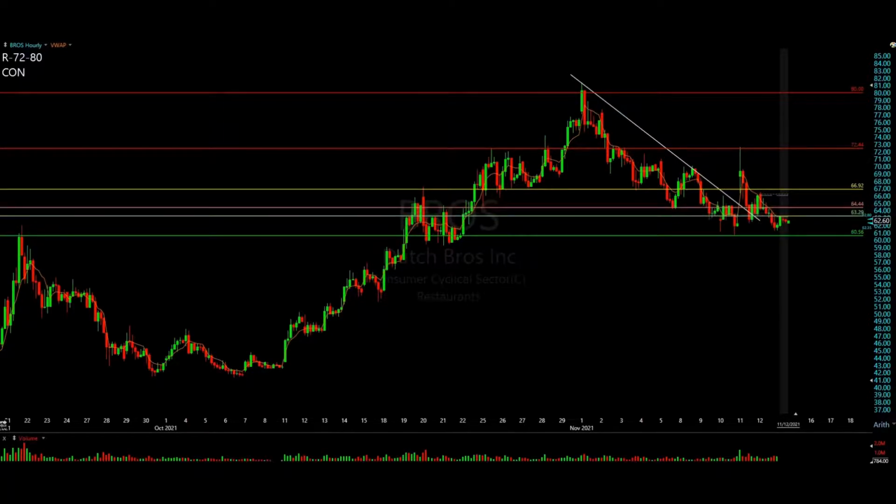But it's testing right now. Look at it. Look what it's testing. We need to start seeing some buying. If we start to see some buying, start to trade up here in the high 66s, taking out the 67, then there's a very high probability we're going to start to trade up here. So keep an eye on that.